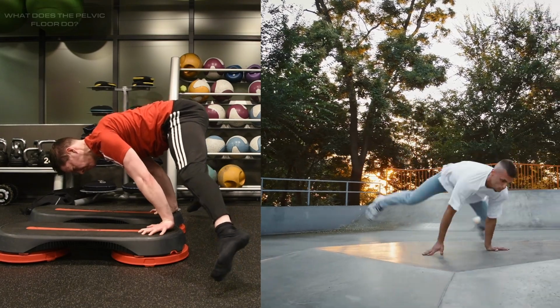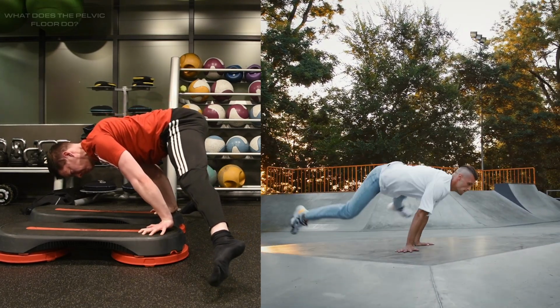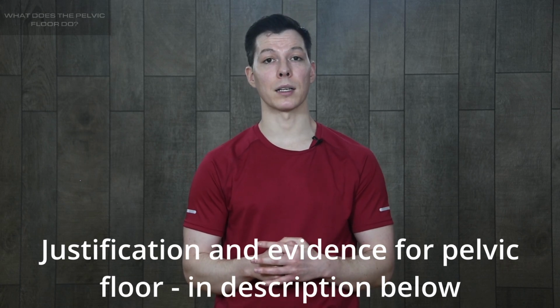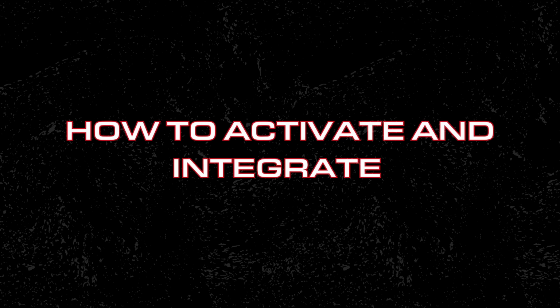Having pelvic floor on enough and not compensating will make the exercises you used to do way harder, but it will reduce pain and injuries and make your working out strength transfer way more into your breaking strength. You will be surprised how much you need to brace pelvic floor at the beginning, so prepare yourself. So, enough justification. How do we engage it?